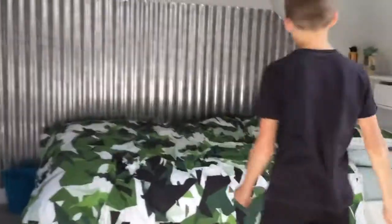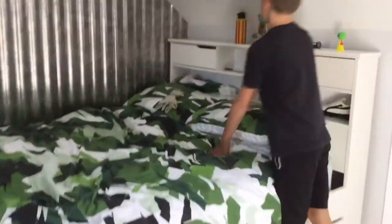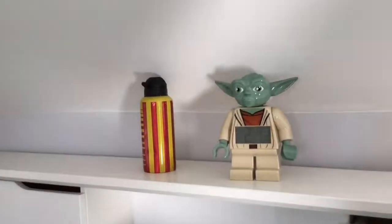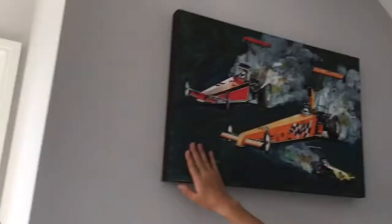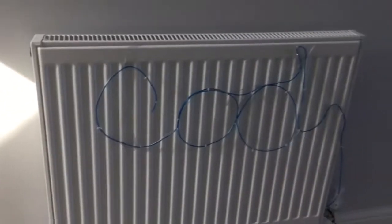My bed, my pillows, my toy, my clock, tissues, and here's my shelf, and also this is lovely painting. Yep. And also, my big teddies.